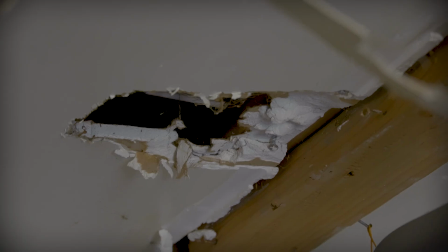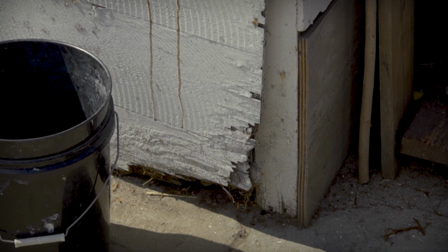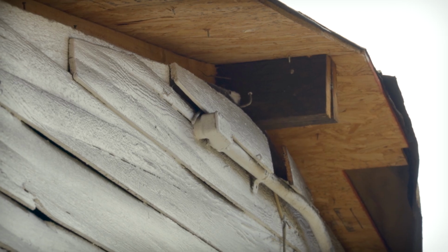Functionally, one of the main issues is the gaping holes in the building. It makes it nearly impossible to keep cool, and it allows a bunch of bugs inside the building. Plus, there's a lot of rot and potentially some mold, so ideally the whole thing is going to be stripped down to the studs and rebuilt.